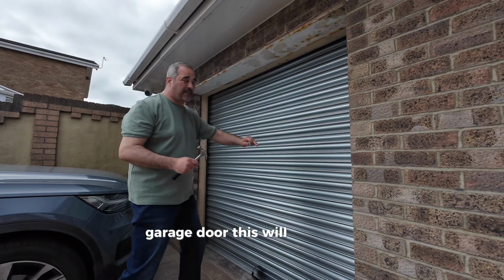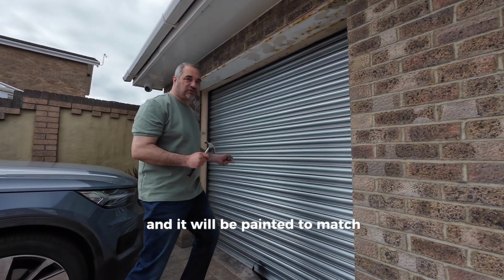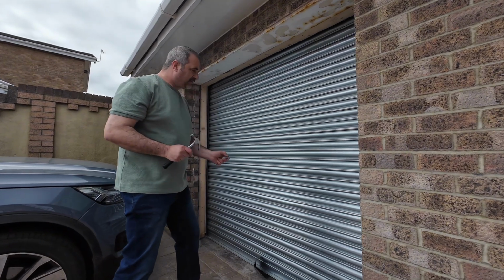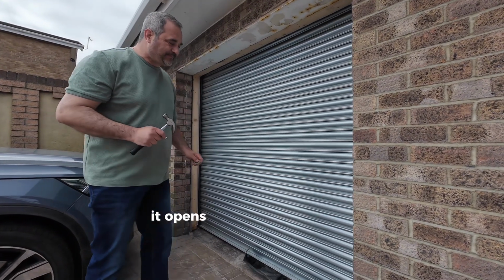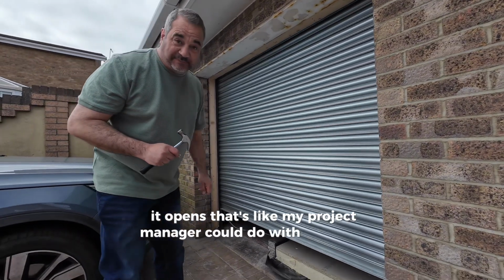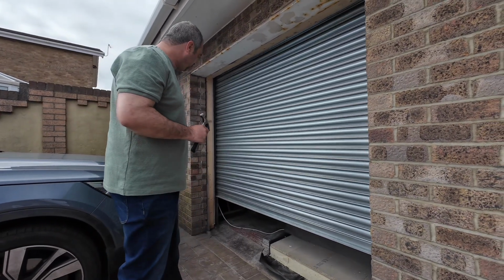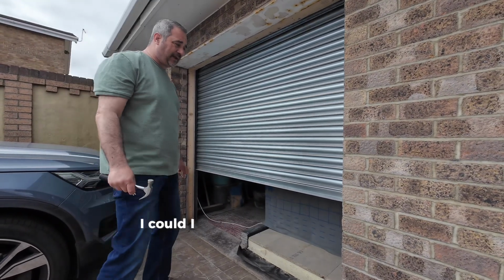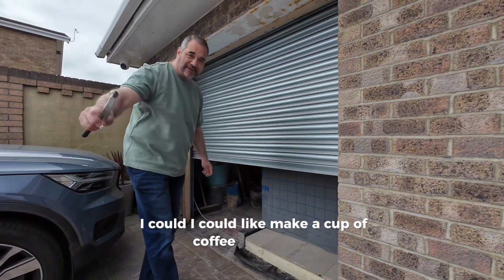Okay, garage door. This will be painted, or sprayed, powder coated to match the main door. Dad, press the button, it opens. Dad's like my project manager. Could do with speeding this up a bit, really. Dad, it doesn't have to be any quicker. I'm not ever gonna go in there. Come on, I could make a cup of coffee in this time.